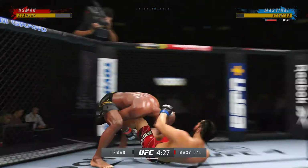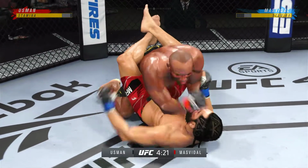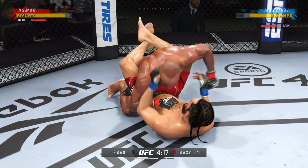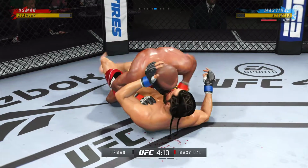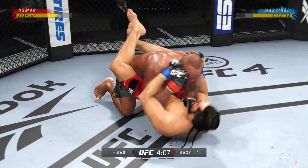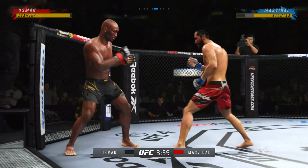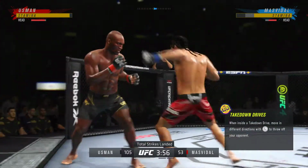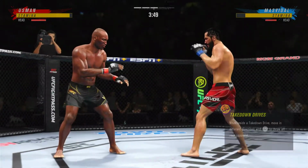All right, it's a nice takedown. Might be a submission attempt here, champ. I mean, you cannot sit in a full guard. When you sit in the full guard, you give these guys so many opportunities. All right, so inside the open guard of his opponent, you got to be careful playing around for too long here on the ground with this guy. Gamebread gets up. He is back on the feet. Looked like he was in a submissive state on the ground, but he worked hard there to get back to the feet.